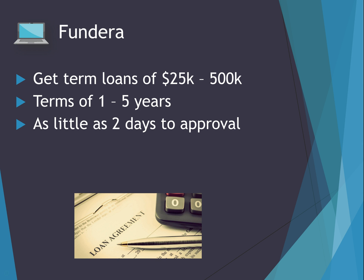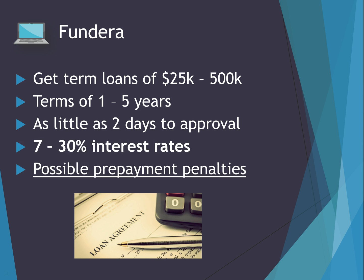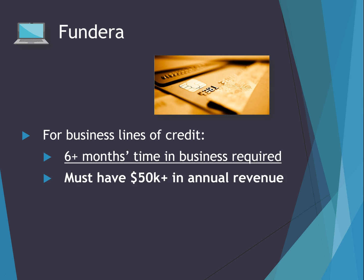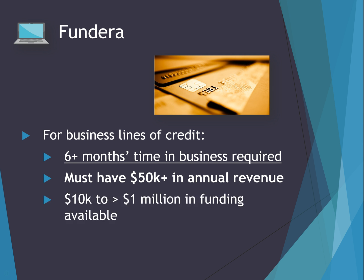Approval can take as little as 2 days. There are 7 to 30% interest rates. However, there are possible prepayment penalties. For business lines of credit, 6+ months time in business is required. The company must have $50,000 plus in annual revenue. $10,000 to over $1 million in funding is available. There are 6 months to 5-year terms.